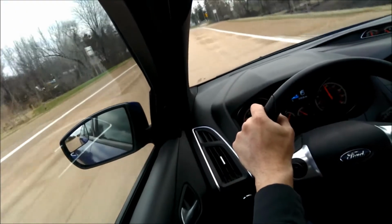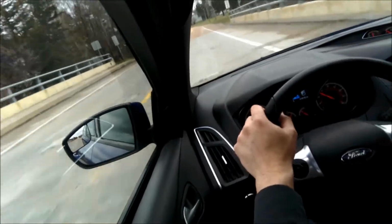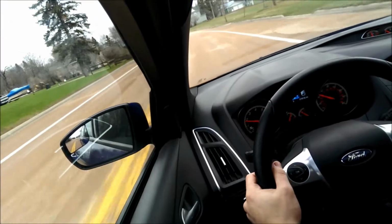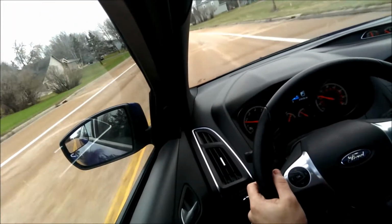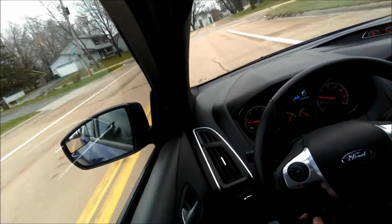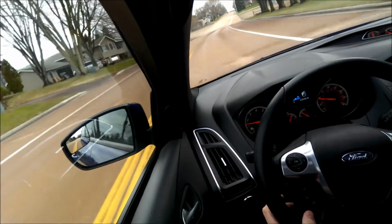As you can see, I could see how this system would sound pretty great on a stock car, or a stock downpipe, I should say. But I have a catless Burchur Racing downpipe, and it sounds pretty nuts when you get on it with that. It sounds basically like it's straight piped.